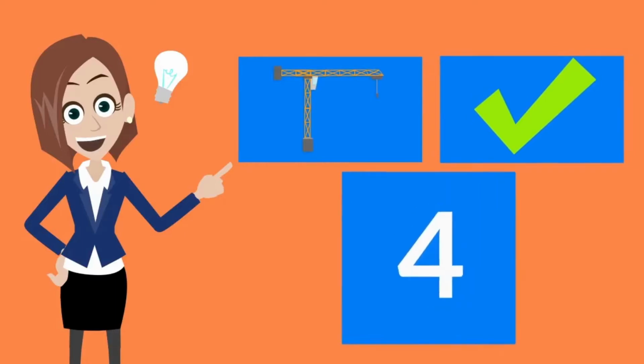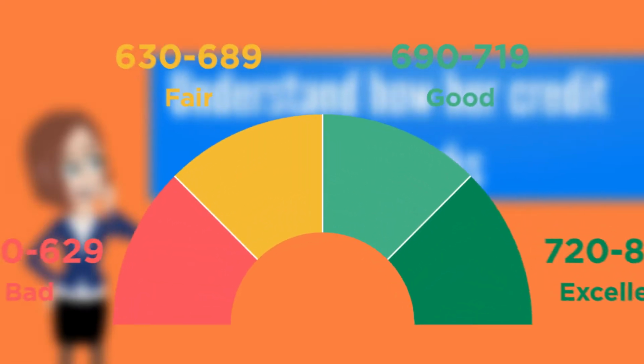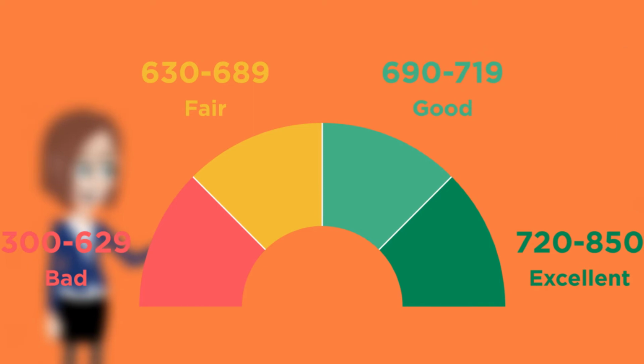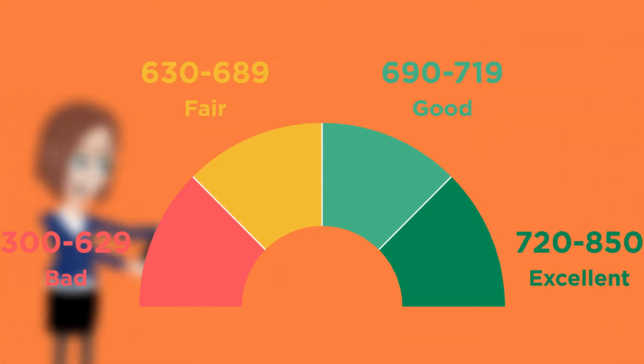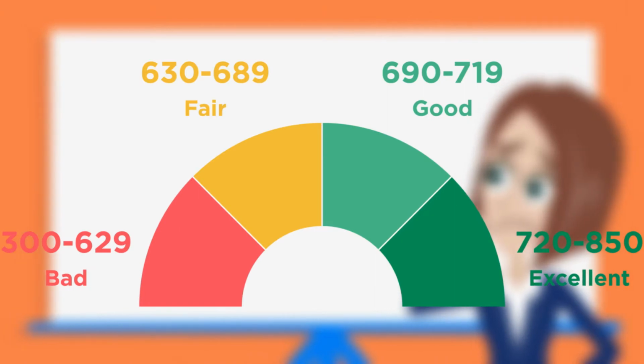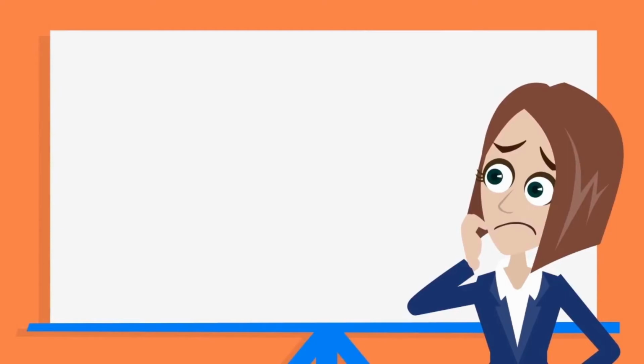Here is how credit scores are categorized. Bad from 300 to 629. Fair from 630 to 689. Good from 690 to 719. And excellent from 720 to 850. Typically, financial institutions and landlords prefer that candidates have good or excellent credit scores. The majority of the population have credit scores that fall between 600 and 750.